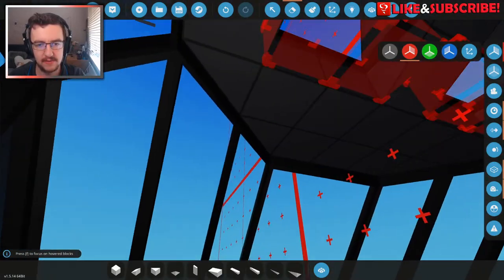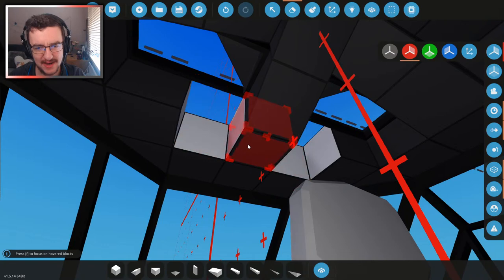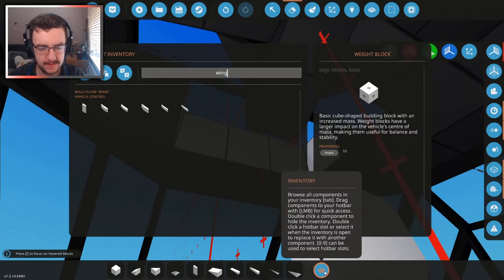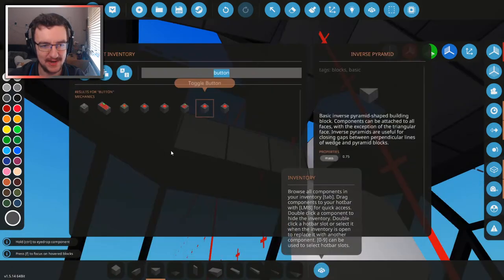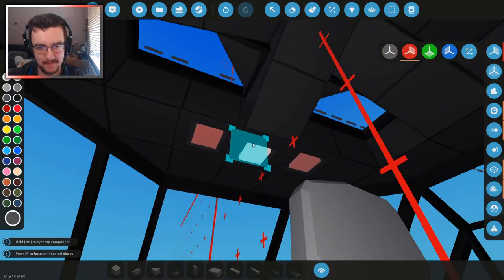Right, so, kind of want to add some buttons up here. So, we will. Here we go. Buttons. Yes. In this color. Let's go. Yeah, toggle button. Bam, bam.